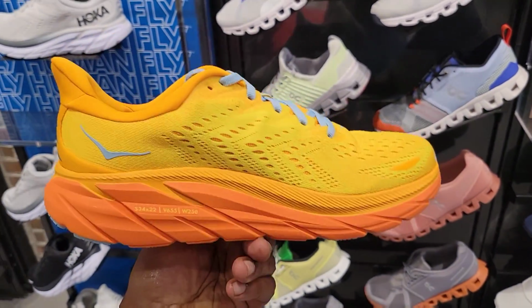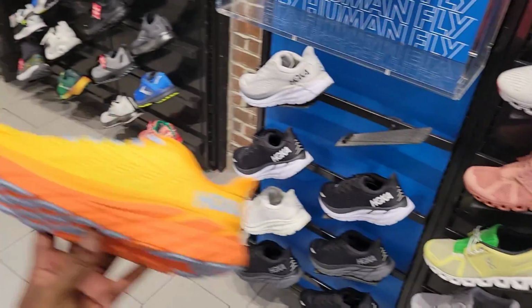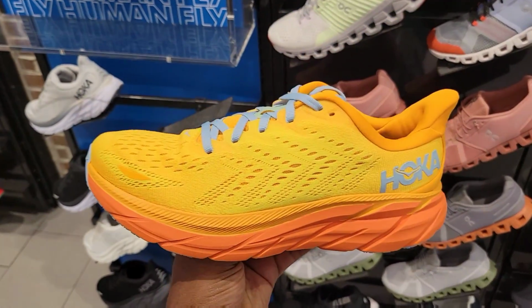Very fire shoe. Never really seen this colorway. Definitely pretty fire. 140. Whoa. 140 on the retail. Top pass, fire, or trash.